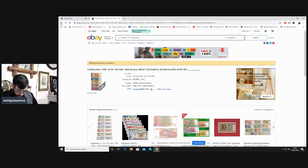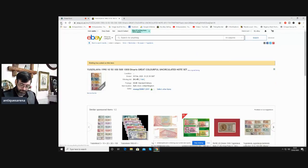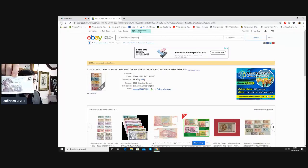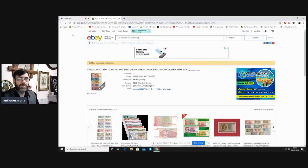It's shocking how many more I've got to go, guys. It's a slow process, I tell you, searching these individually anyway. What have we got here? 10 good. Yeah, 10 good. I've never even seen banknotes like some of these. So let's have a look.